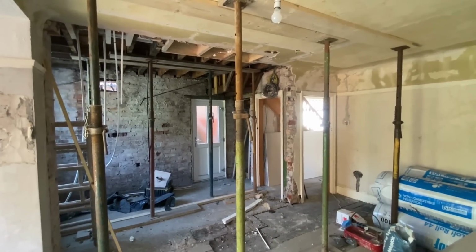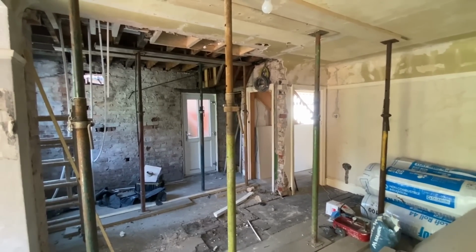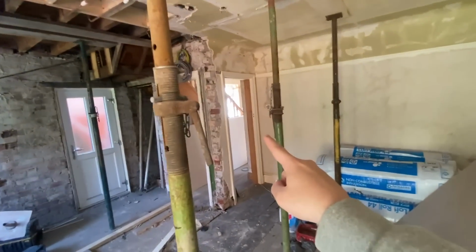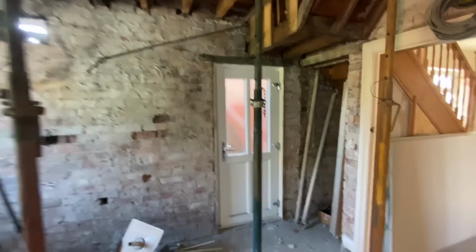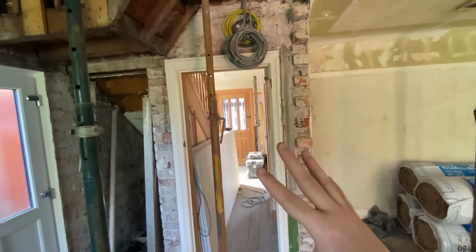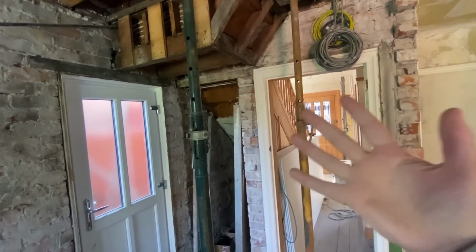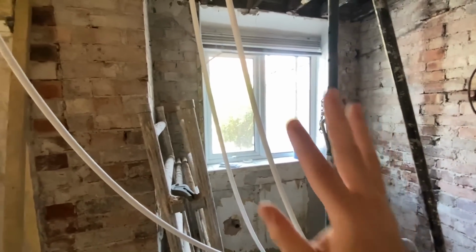So you've got to kind of look past all the rubble, all the rubbish at this moment in time. So this door here will be boarded up. The only way you'll get into the kitchen will be from here. That is staying there. That is going to be a bathroom. It's going to be a toilet. That door is coming off. That'll be fully bricked. This window is going to be pushed back.